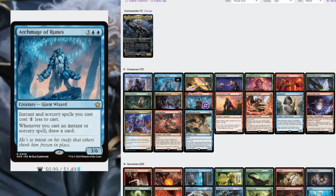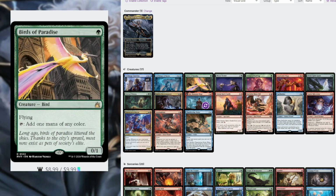Archmage of Runes is brand new from Foundations. This is three and two blue. Instants and sorceries cost one less to cast. Whenever you cast an instant or sorcery, draw a card. Obviously, cards like this are maximizing both our hand advantage and making it easier to cast some of our instants and sorceries. Not really doing anything wild, but they're pretty good cards, and they're cheap enough to play that it's worth it to have them.